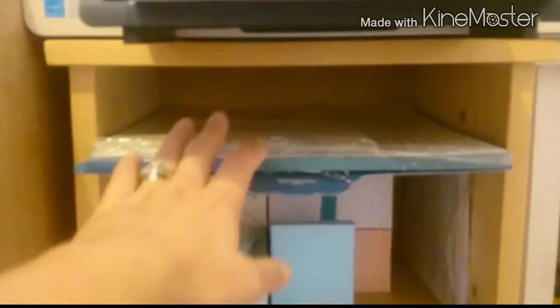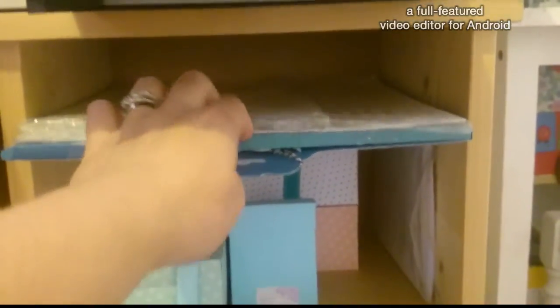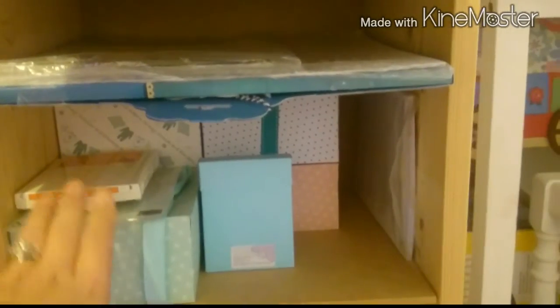I'll just take you underneath, I have my Stampin' Up cardstock and pattern paper. This is the Gorgeous Girls paper pad. Then a couple of Stampin' Up things that I'm selling.